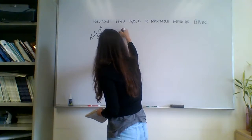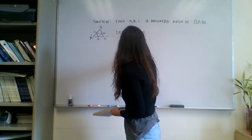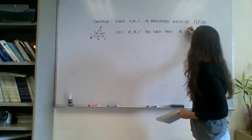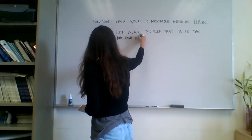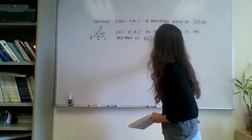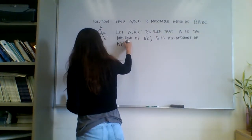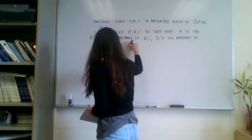Okay, and so I really want to write what A prime, B prime, and C prime are. So let A prime, B prime, C prime be such that A is the midpoint of B prime, C prime. B is the midpoint of A prime, C prime. And C is the midpoint of A prime, B prime.